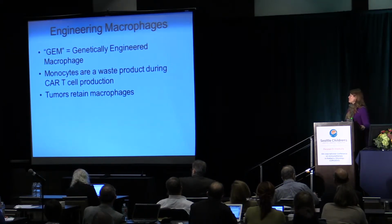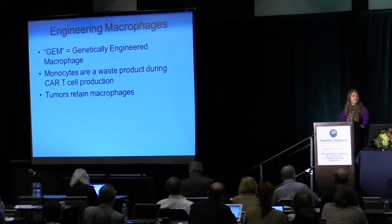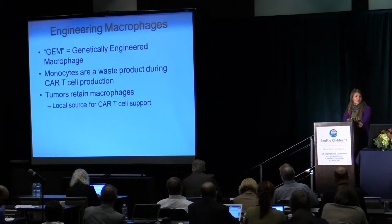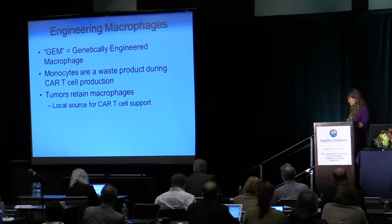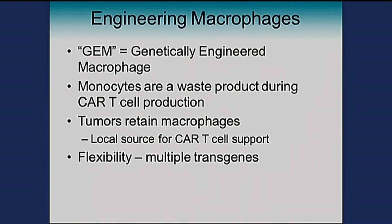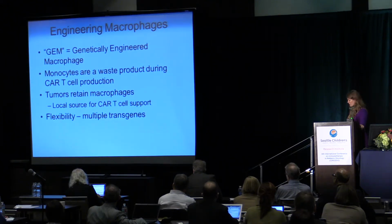It also helps that we're able to capitalize on what tumors do naturally, that is recruit and retain myeloid cells. So these macrophages should be able to stay within the tumor microenvironment. And when they're there, we expect that they're going to be a great local source for CAR T cell support. We also have the advantage of flexibility when it comes to macrophages. We've been able to show that there are multiple ways that you can engineer these macrophages, and importantly, you can introduce multiple transgenes, which just means that we're going to be able to take many different approaches here.